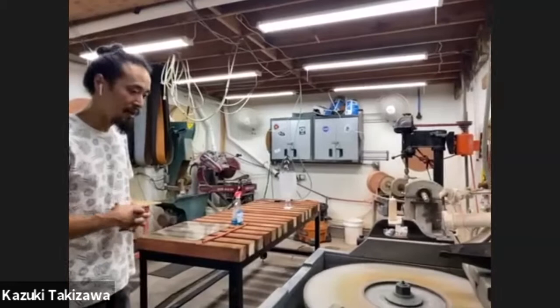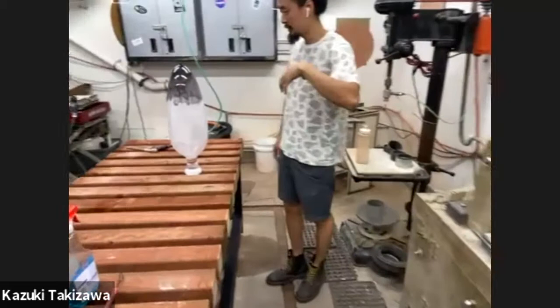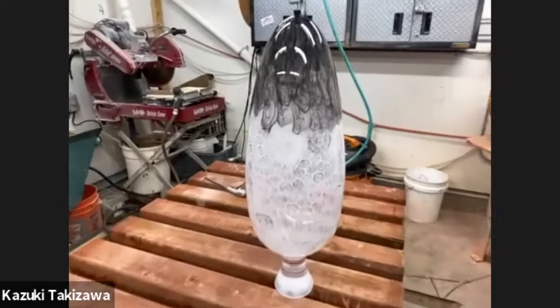Watch out for the ladder. Just quickly, this is the cold shop, and this is where we do our cutting, grinding, polishing, drilling, and carving of the glass. When I finish blowing the piece in the hot shop, we do the cold fabrication things over here. This is an example of one of my minimalist series works.